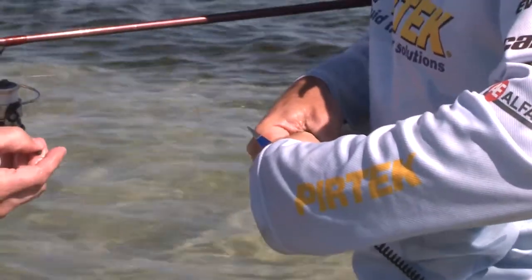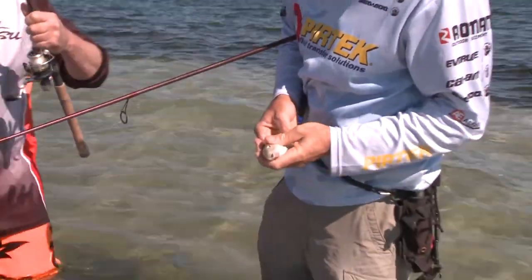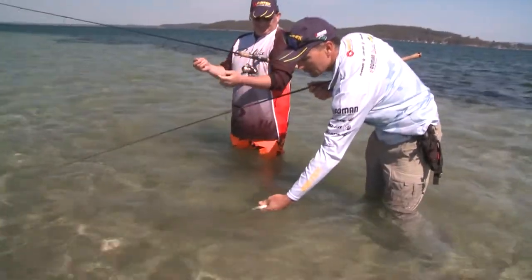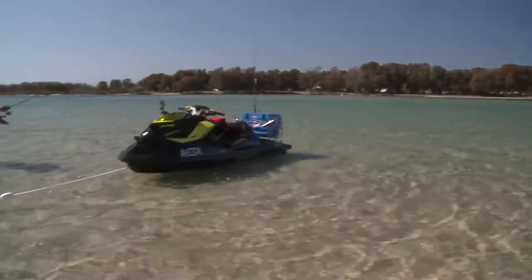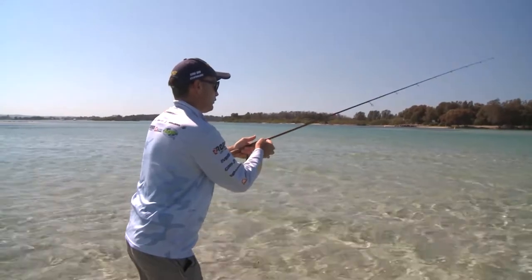And we'll just trim him off there. There we go. Nice little whiting. Come back and see him when he gets a bit bigger. There you go, buddy. Off he goes. Seeing a bit of a run there now.